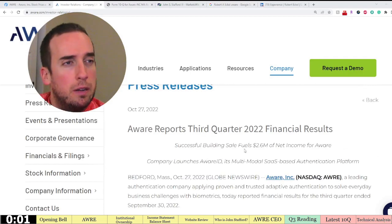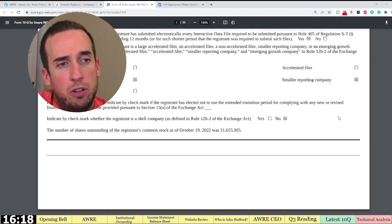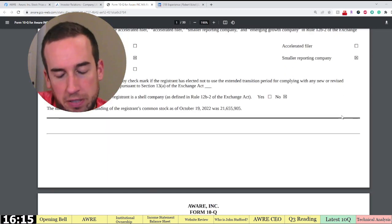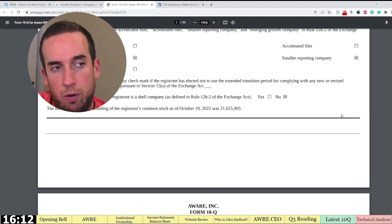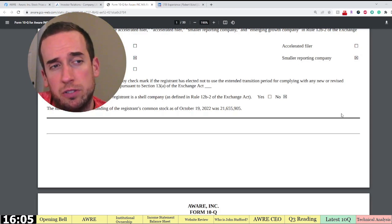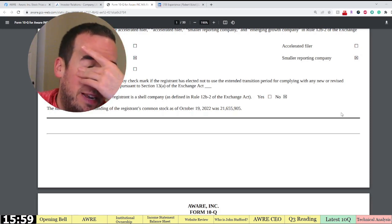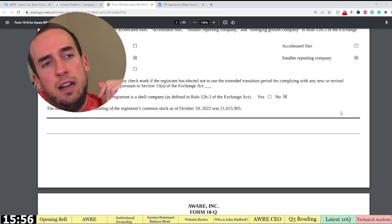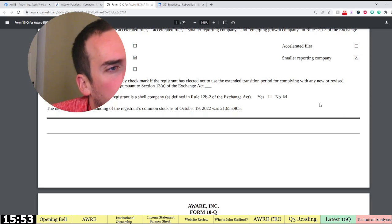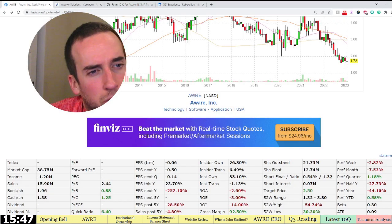Cool. That's good. Blow this up for you guys. This is just a bunch of language. So what I want to look for here is bankruptcy. I want to look for repurchase program, buyback shares, share ownership. I want to look at government contracts that are pending, and other things that could be pending. So they have 21 million shares outstanding as of October 19, 2022. Yes, 21 right here, shares outstanding, but the shares available to the public is 12 million.